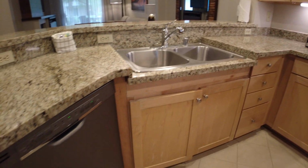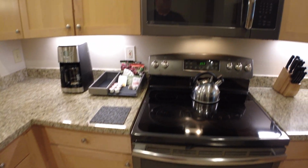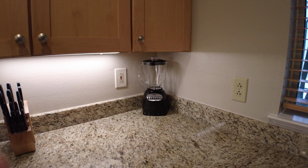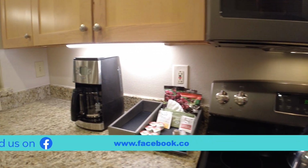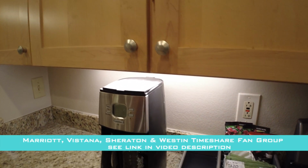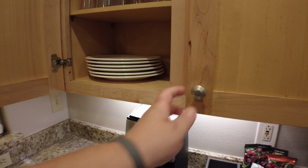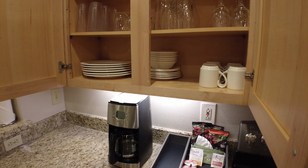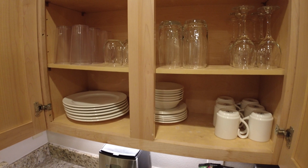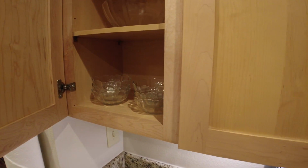You have your sink. You do have a dishwasher, oven, range, microwave. You do have your small appliances, a blender. You have a knife block, tea kettle, and a coffee maker over here with some coffee supplies to get you started. Now let's take a look up here in the cabinets. Yeah, you do have dinnerware and glassware for, looks like, 6 people. Not sure if there's anything over here. Yeah, a few little serving bowls.